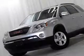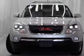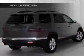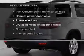Treat yourself to the splendor of a premium sound system. Brake safely with the anti-lock braking system. Heated seats make cold weather driving more endurable. And with these notable features, you won't want to miss out on the opportunity to own this amazing ride.